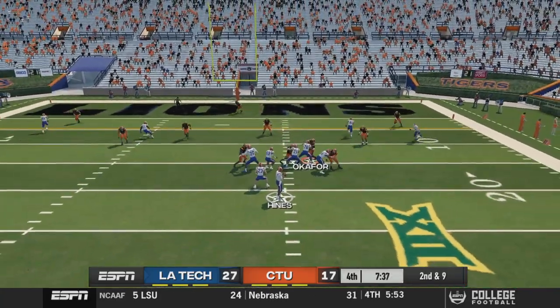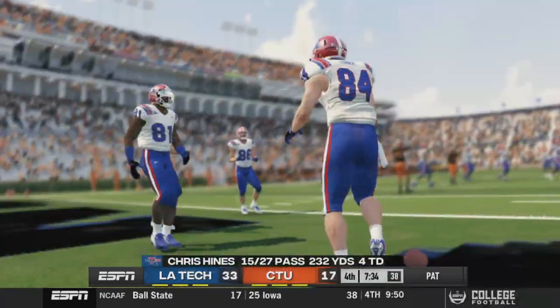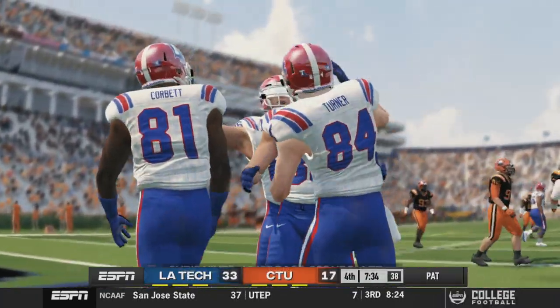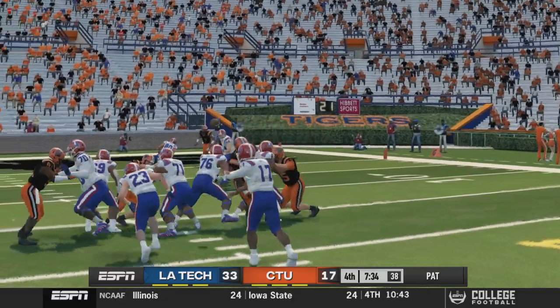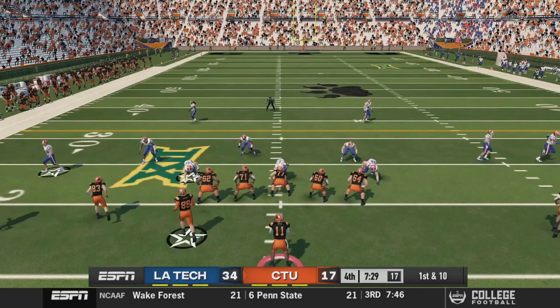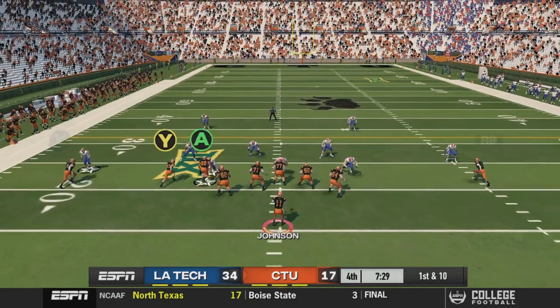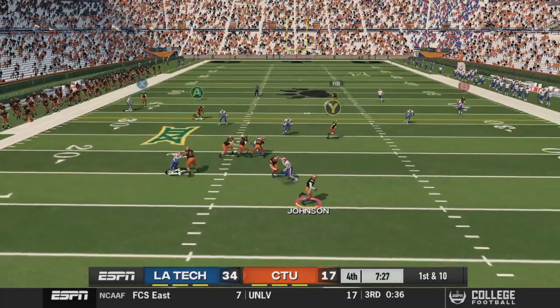But now we're into the 4th quarter, and Louisiana Tech is threatening to score. Here's a quick throw. Turner again. Touchdown. That's 4 touchdown passes on the day from Chris Hines, and he gets in. 34-17. And now we have a lot of catching up to do. 1 quarter to do this as well.